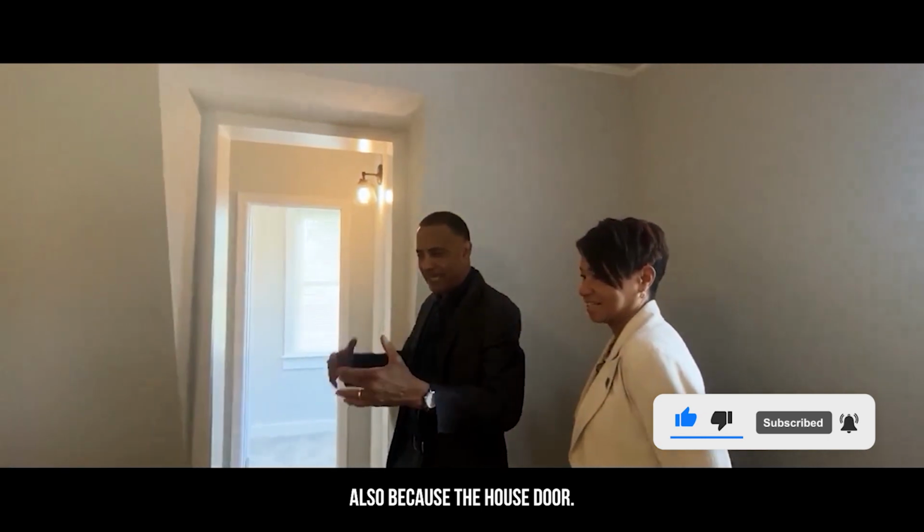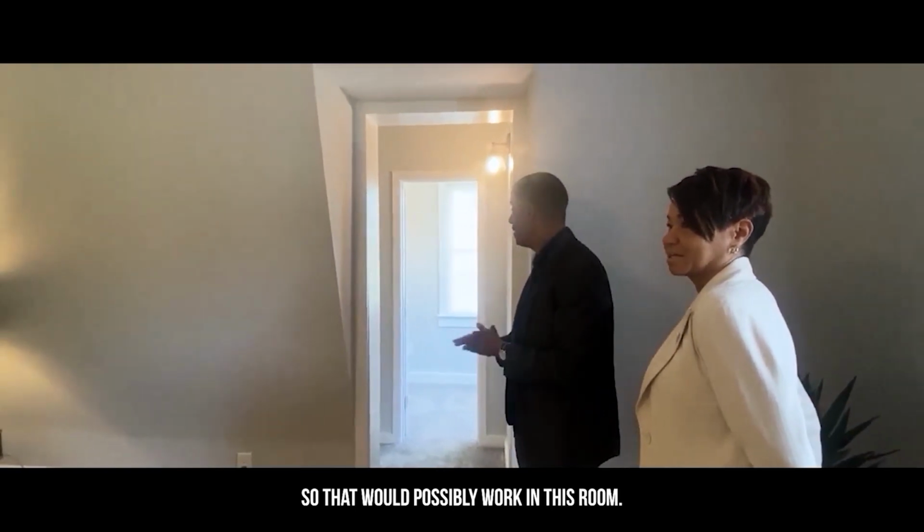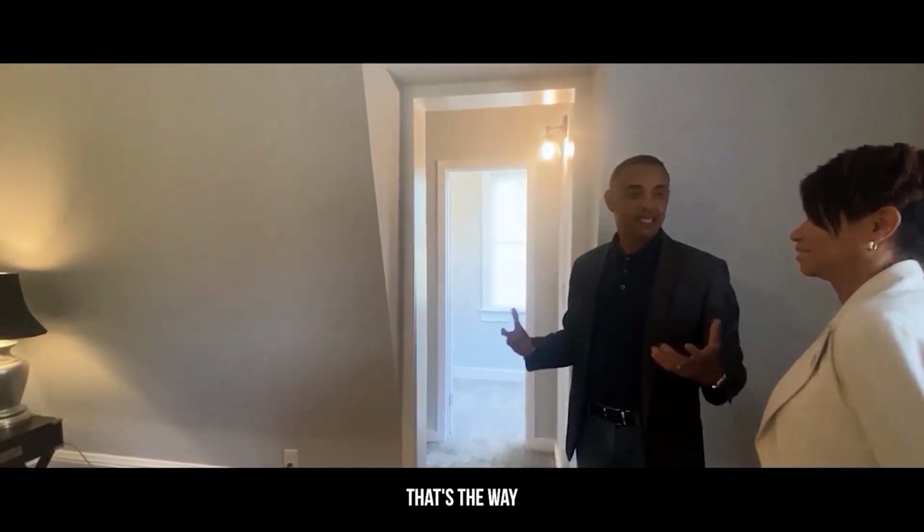Because the house had lots of doors, it had two doors in this master, a door to that room plus a door to this room. That's the way these old houses were.